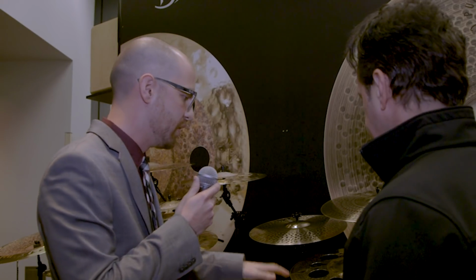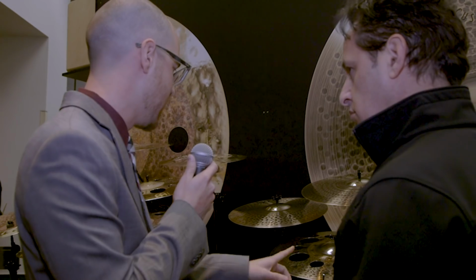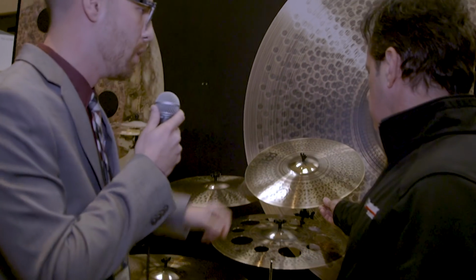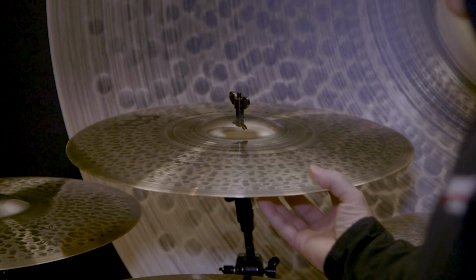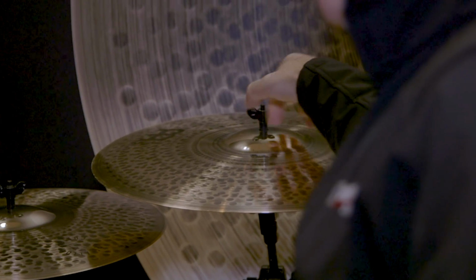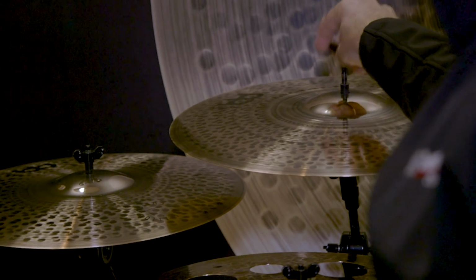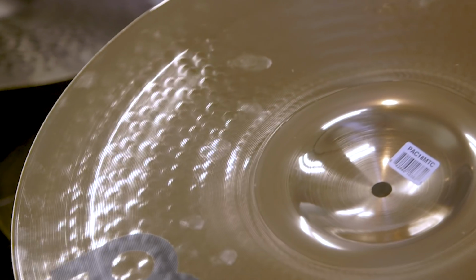Okay. So you have the same exact hammering, you have the same pinpoint lathing as the traditional Pure Alloys, but some differences you'll notice visually. This is what we call a smoked bronze finish. And if you were to look on the underside of the cymbal, to add a little bit of glassiness and brilliance to it, give it a little bit more shimmer, we've actually buffed these to a brilliant finish. Let's take a look. And so there you have it. And that is Pure Alloy Custom.